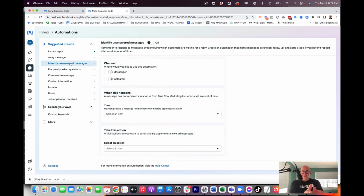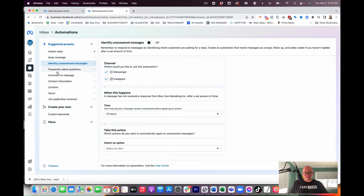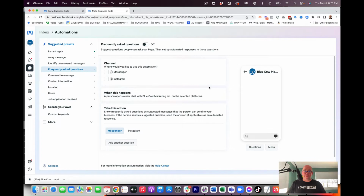Next one, and I think this is going to even improve even more than what it does now. Identify unanswered messages. So you can set it for the time, 6, 12, or 24 hours. What do you want to have happen? Now, I think this is where Facebook has some opportunity to grow. This is basically just either adding a label or marking as unread or marking as follow-up. I think having an option to send them back another message maybe, or a different way to notify you would be an added benefit for that, okay? Don't worry, it's still getting a whole lot better here.